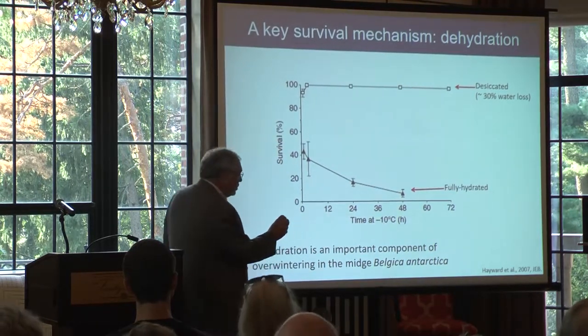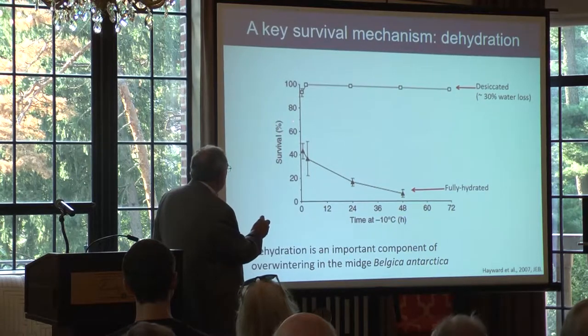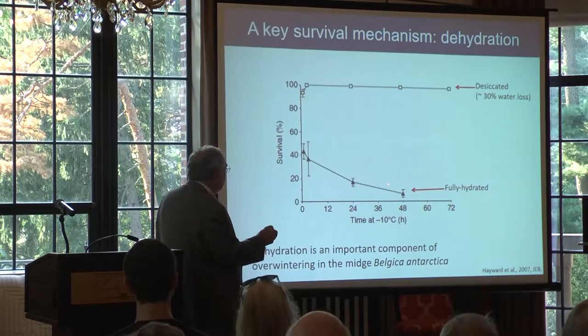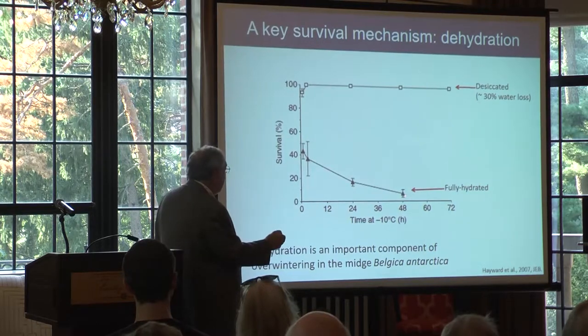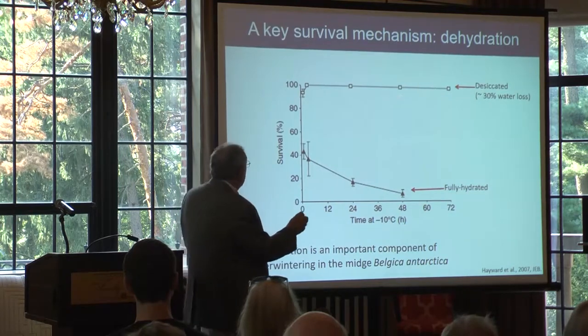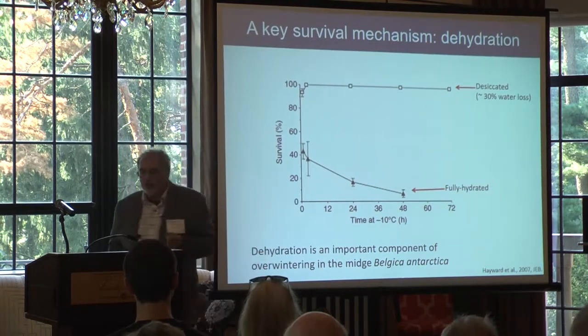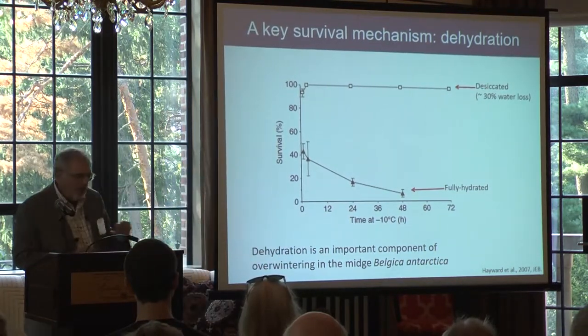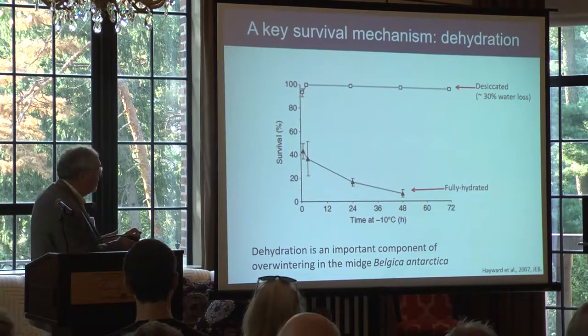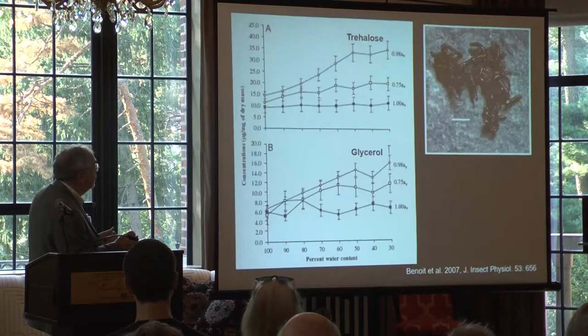In this case, we're showing survival against time at minus 10 degrees C. And you can see if they're fully hydrated, they don't survive very well at all. But in this case, desiccating and just losing 30% of their water, they survive extremely well. So getting rid of the water, and being able to survive, is a really important component of what enables them to live there.